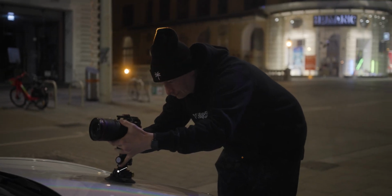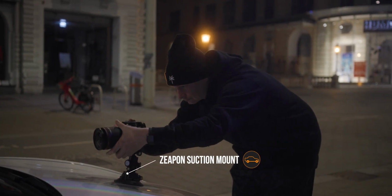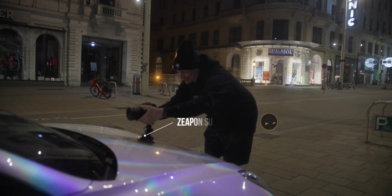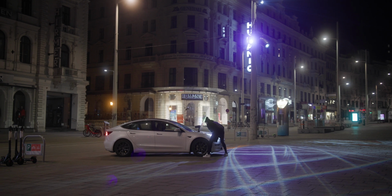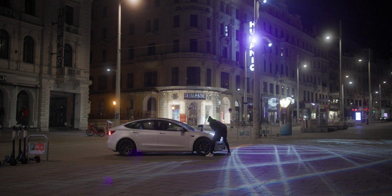So now we only had one more scene left, and that was the scene that I was also a little worried about because I've never attached a camera to a car, let alone my own new Tesla. But I really trusted the equipment and, well, everything for the shot. So I used the Canon EOS R5 and our Zeapon suction mounts, and I attached the camera directly to the hood of my car, and that basically worked very well. So I was very happy that I neither damaged the car nor my camera.